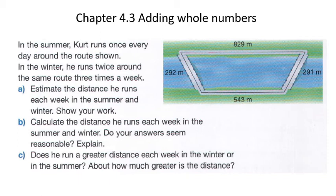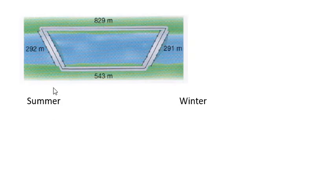Let's take a look. In the summer, Kurt runs once every day around the route shown. Here is the route, two bridges, and then along the stream or the river. In winter, he runs twice around the same route 3 times a week. A. Estimate the distance he runs each week in the summer and winter. Show your work. In this column, I'm going to show you how we might add up how many meters this person runs around.